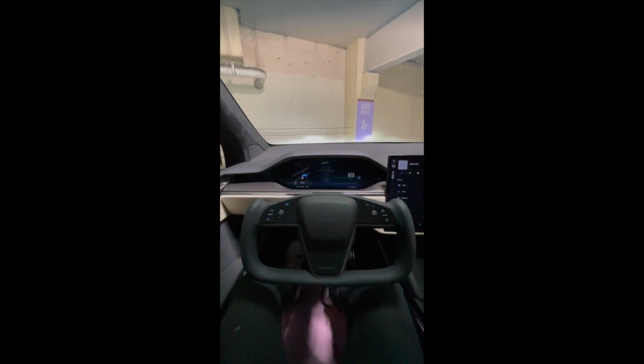With the full self-driving and the autonomous driving coming in the future, this is definitely the car I would want to be in.